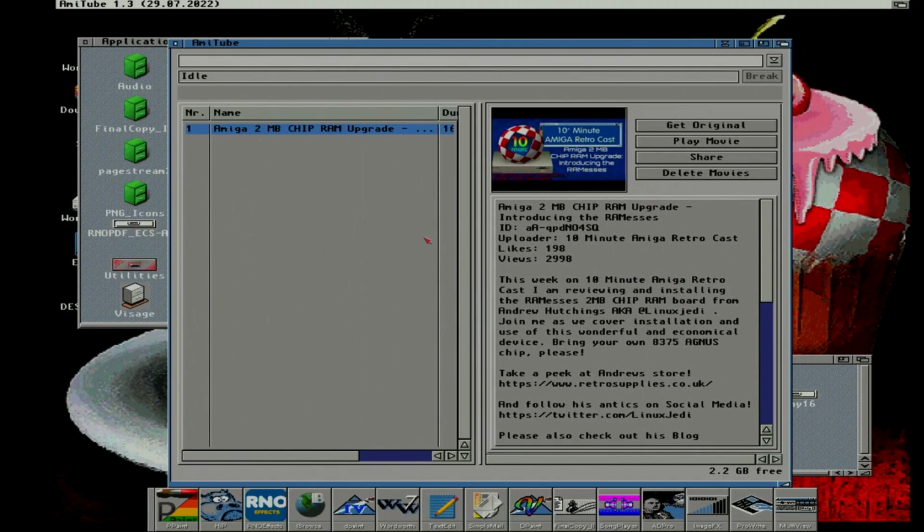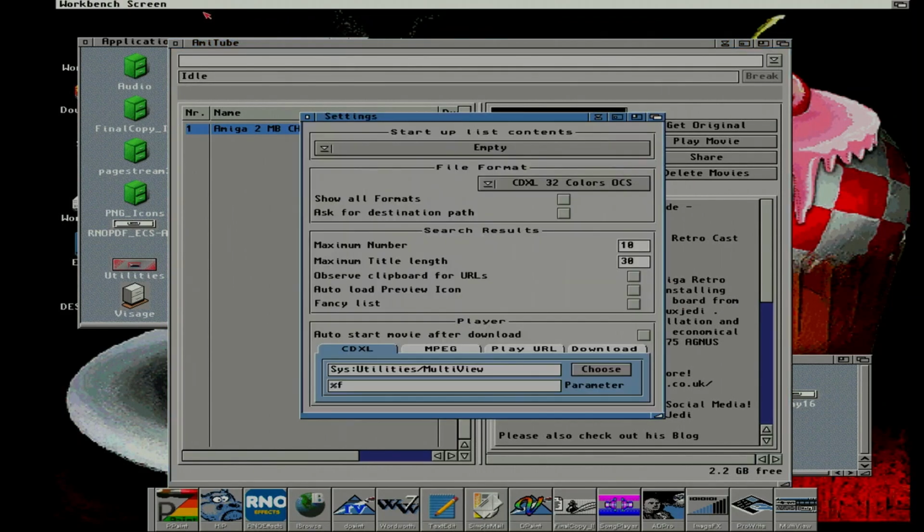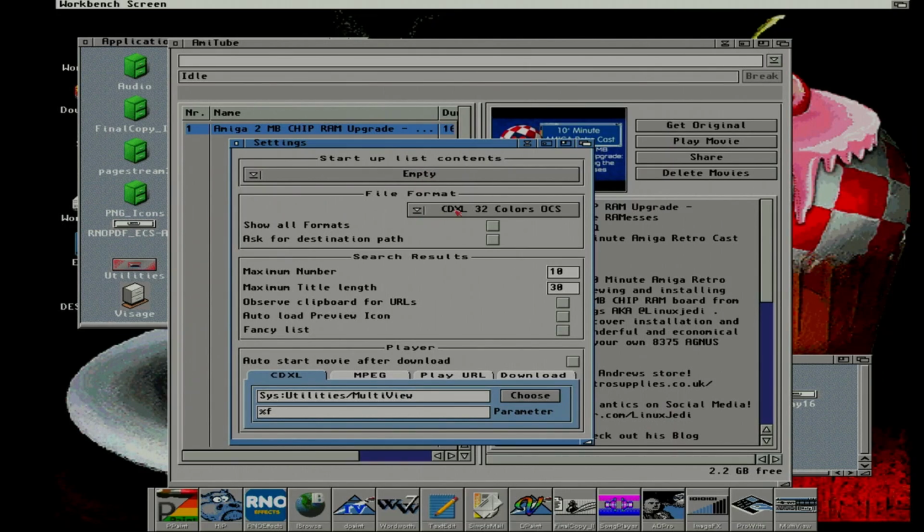Now, how would you play this on your Amiga? Well, like this. Normally, what this does is it takes the YouTube video, sends it to this guy's server, who then converts it into either CDXL in 32 colors, CDXL for AGA Amigas in 256 colors, or MPEG-1 format for playing back in something like Riva. So you tell it how you want to convert it. This thing even works on basic Amigas. And then you use something like MultiView to play it back, or for MPEG files, you would use Riva to play it back with an RTG or an AGA system.